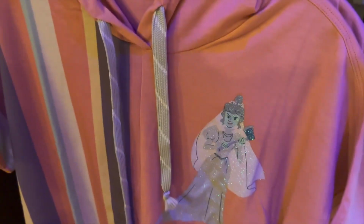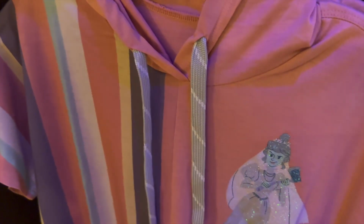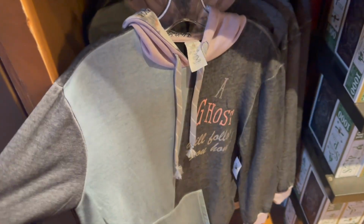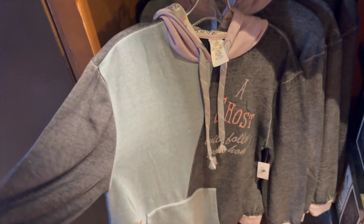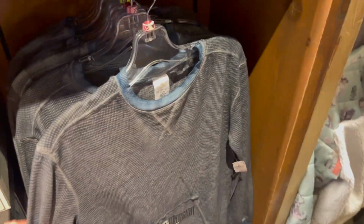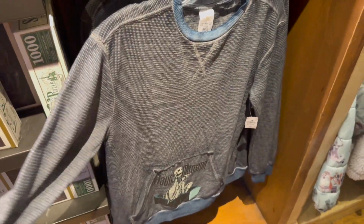Interesting. It's almost like it looks like a jacket, but it's not. It's got short sleeves. I'm so confused. What do you call that? It's a funky jacket. It's like multicolored. It's really soft. I mean, really, really soft. I like that. I like that a lot. It's like a long... Ooh, that's soft too.